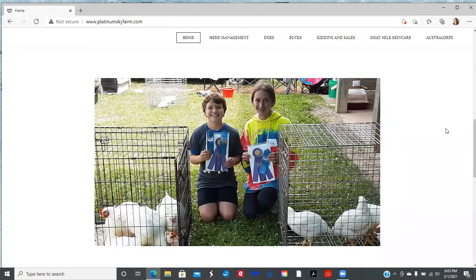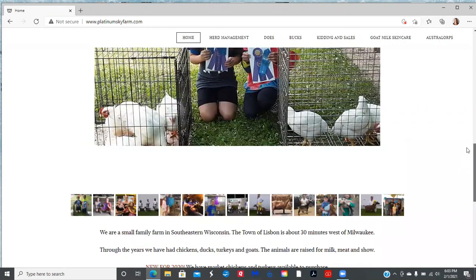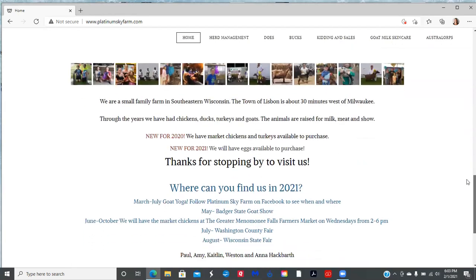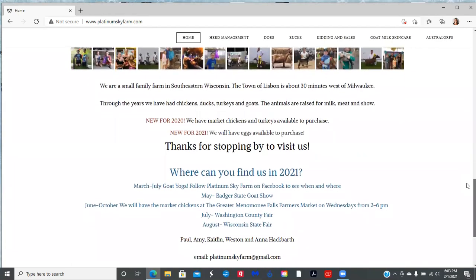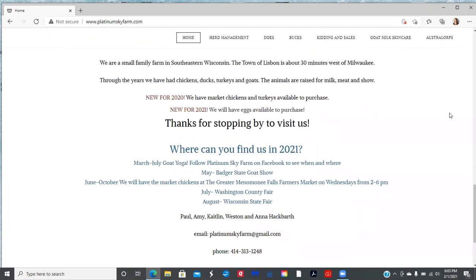Got a bunch of goat showing pictures here. We've been raising Nigerian dwarfs for 7 years now. We got our first two does from some local breeders, and one turned out to be a wonderful mentor for me. Hopefully we'll get her on one of these. But in the meantime, we'll talk about where our farm is going.